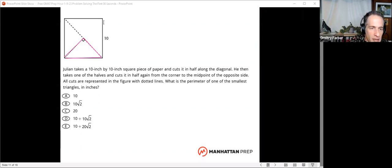I've got a 10 by 10 square piece of paper, so I know this side is 10. So I know the perimeter is bigger than 10, right? That's just that one side, that's out. What about these two sides? What do I know about them really quickly, right? Could they be 10? Could I have a 10, 10, 10 triangle? I know these two are equal lengths, right? Because they're both the same part of the diagonal of the square.